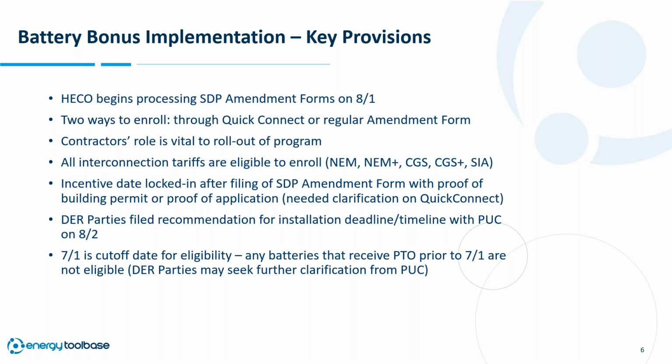It should be known that all interconnection tariffs are eligible to enroll. So net energy metering customers, existing and new customers are eligible to enroll in this program. CGS, CGS Plus, and SIA customers. Adam will have different model runs for some of these different tariffs, and it's really key to know what tariff your customer's on when you put this together.